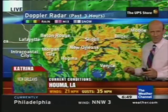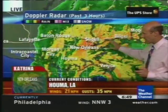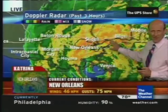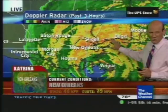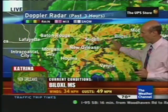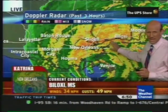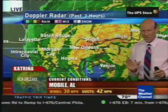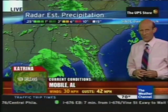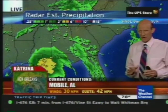Now right now we have some conditions along the coast that indicate that the surge is already 8 feet at Waveland, Mississippi. That's the highest report we have right now, a surge of 8 feet, and it's nowhere near the eye wall, so we expect that to really increase over the next 3 to 5 hours. So don't stay in the low-lying areas very long. If you're already down there, you know it's very bad.